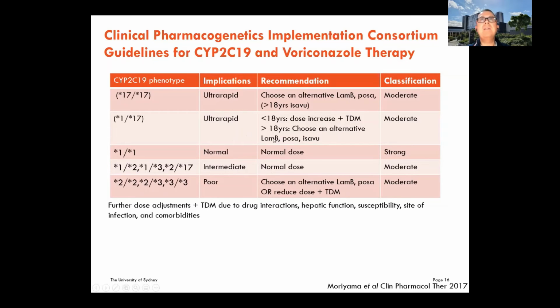In some cases, in children, they do try to increase drug levels and do TDM because some of the alternatives may not be appropriate for children. For the poor metabolizers, of course, switching to another drug may prevent toxicity, but providing a lower dose in combination with TDM can do the trick as well. But of course, depending on your access to TDM, you may decide differently.